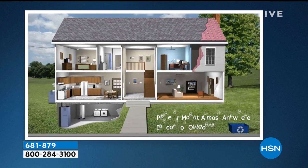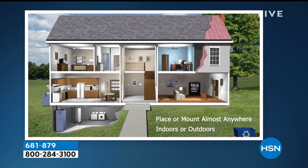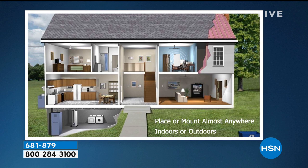So it can take in signals from all across the area. You don't have to fiddle around with it all the time to make the reception perfect. It also has something called Smart Boost, which I'll show you in a minute.